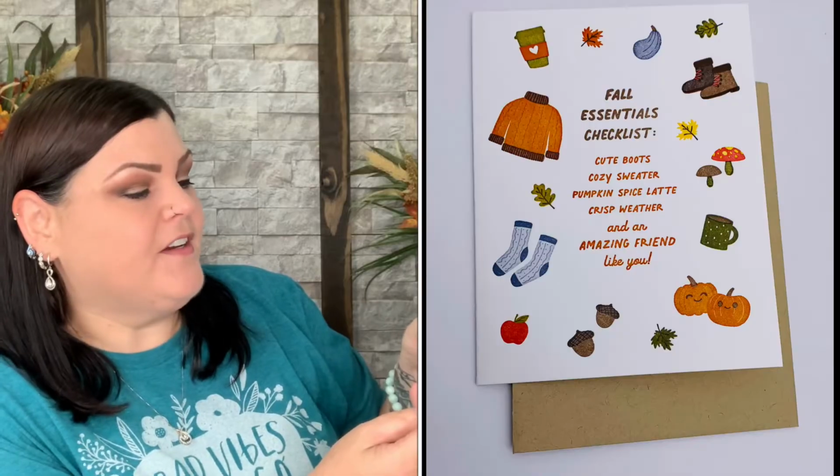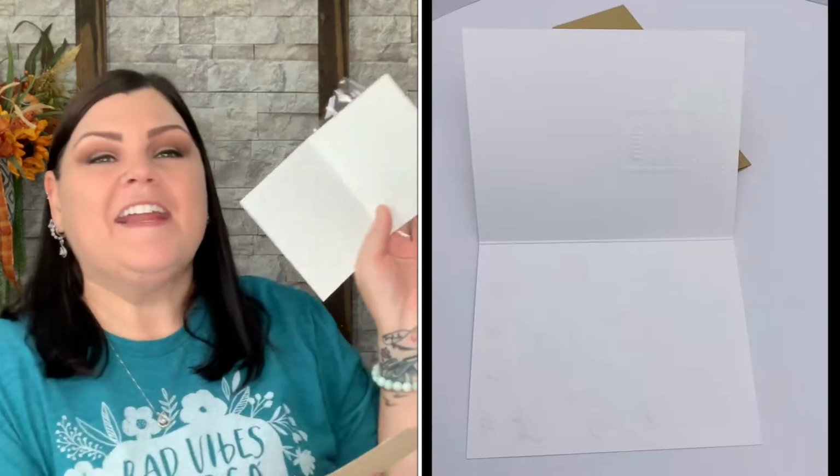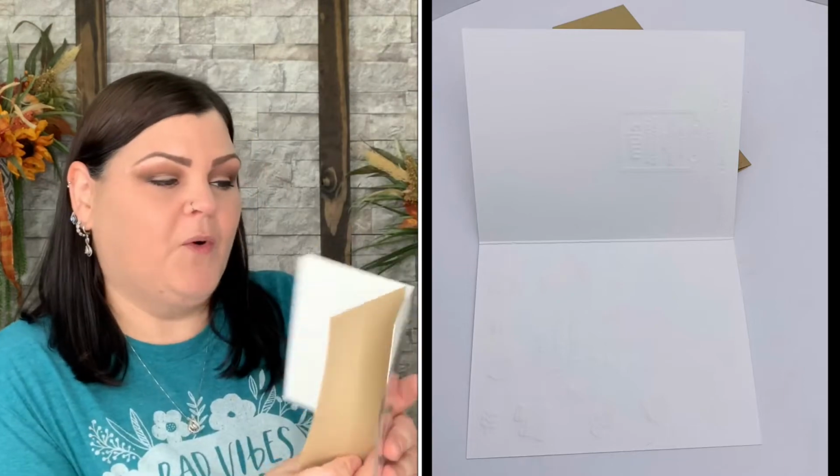Cute boots, cozy sweater, pumpkin spice latte, crisp weather, and an amazing friend like you. Before it even said the amazing friend, I was thinking if this is a card, this would be so cute to send to my friend in California. And then it said an amazing friend like you, and I'm like, yep, that's exactly where this is going. It is all blank on the inside, which is perfect because you can write your own message, send it whenever. And I think that is super cute because it's like fall. And I'm just going to send this to my friend like a hi, hello, how are you?